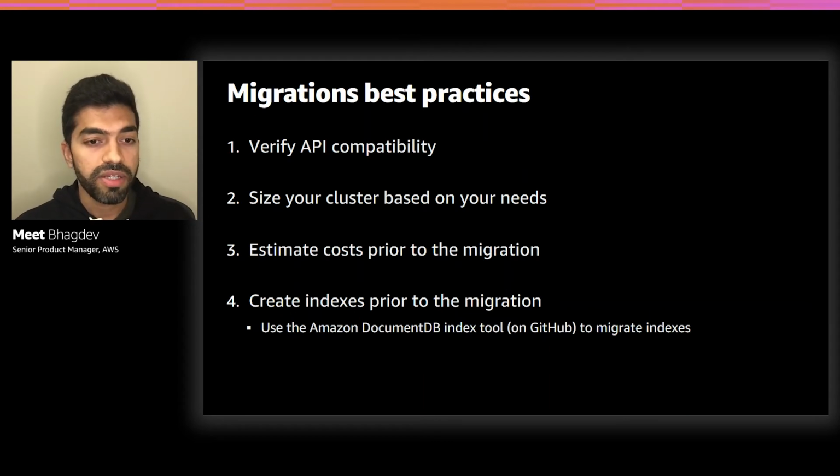Number 4, and I mentioned this a little bit before, is create your indexes before the migration. You can use the DocumentDB index tool. It's available on GitHub. You can use the index tool to migrate all your indexes from your MongoDB source to DocumentDB. If you create them after the migration, depending on how much data you have, it can take a really long time.